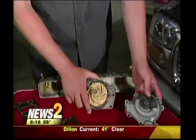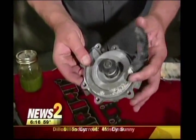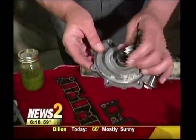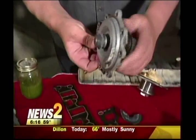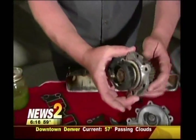What happens when the coolant's bad are several things. One is you can see that the plastic impellers will just be eaten alive by bad coolant. They become difficult to turn even by the belt. I can barely crank on these. You see another one here that's all damaged.